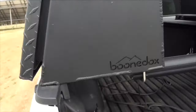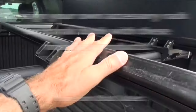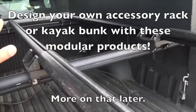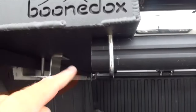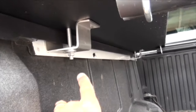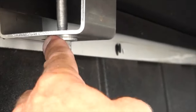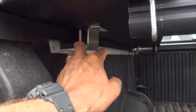So let's take a look at how we've mounted it here. We're going to address this groovy extrusion and this in a moment. Just understand that this kayak rack is something that's modular and can be added on later. We just chose to use the bottom of the gearbox to attach it to. But the gearbox itself is attached with this bracket here that just kind of tucks up underneath that lip of the truck bed there. We've drilled holes through the bottom. There's hardware on the inside, and it just clamps up to the underside.